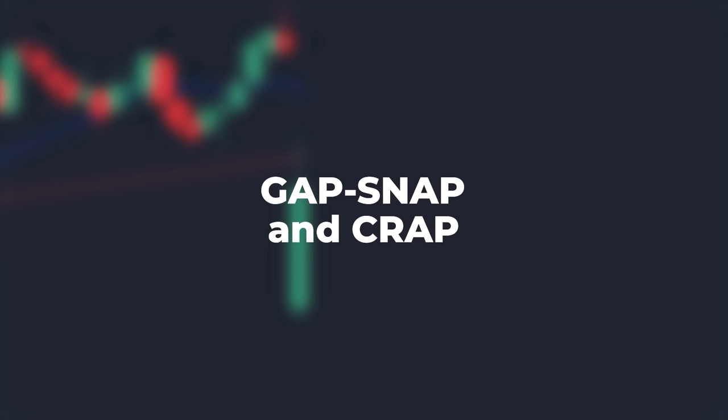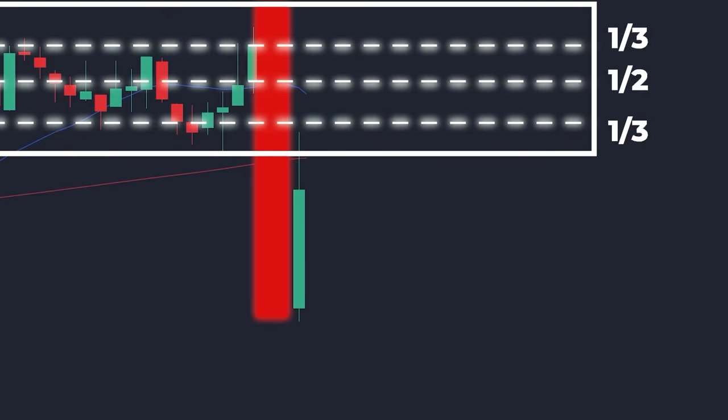Especially in bear markets, I play what's called the gap, snap, and crap. The stock gaps down here. This whole area is the resistance, right? We can take my concept. If this is resistance, let's cut it in half. Let's take the bottom third of it. This would be the top third of it, right? Now, this area is the strongest. Yes? So this snaps up.